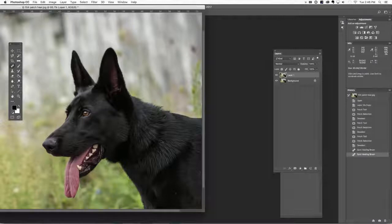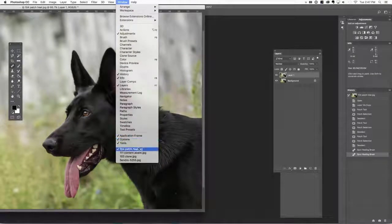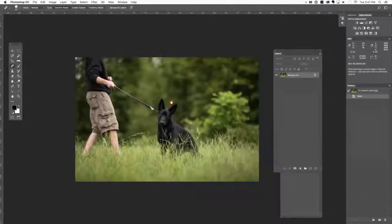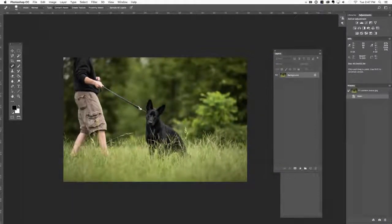Let's move on to the last image, and we're going to take a look at content aware. So what we're going to do with this photograph is first get rid of the leash and then remove the owner from the scene. This blows my mind, you guys. The fact that Photoshop can do this is magical, truly. But especially in a case like this. And the reason I say that is because the owner is pretty prominent in the photograph.